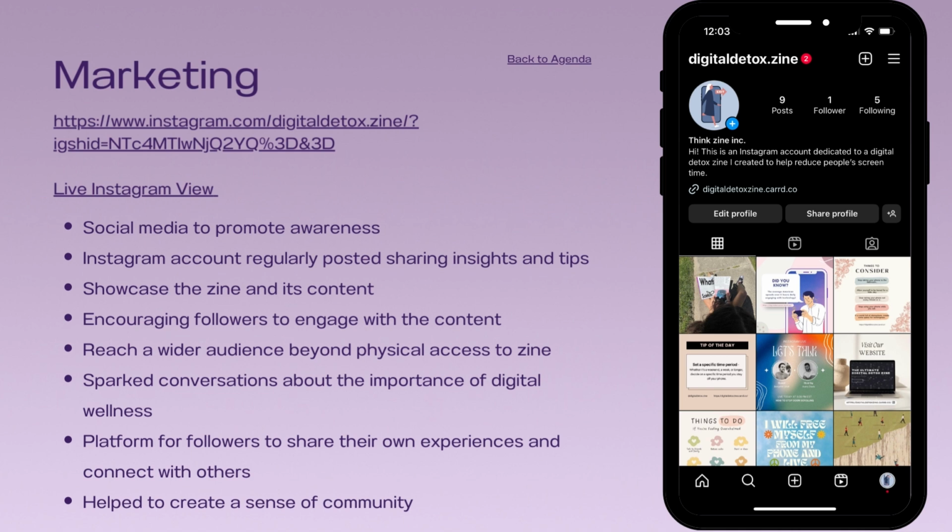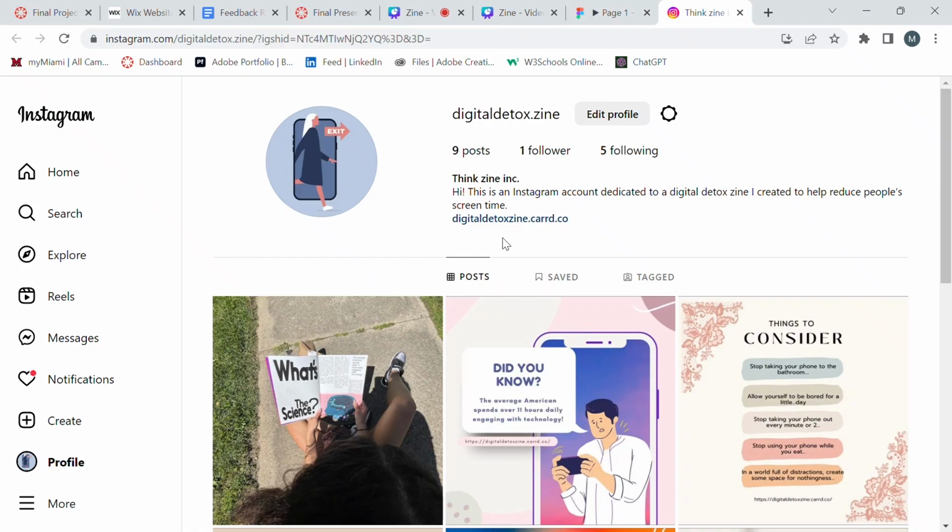As you can see, we can click here and go to this first link, which is a Figma mockup of what the actual Instagram looks like. We also have a picture of what the actual Instagram looks like here in this little iPhone photo. But let's click the link. So here we can see what the social media looks like. We have 9 posts, a little profile picture. This is an Instagram account dedicated to my digital detox zine, created to help reduce people's screen time. You can see all the posts that I've created.